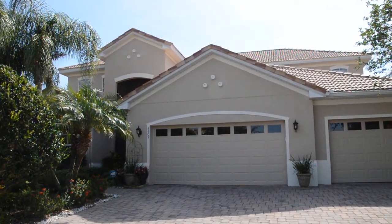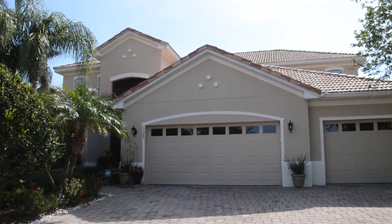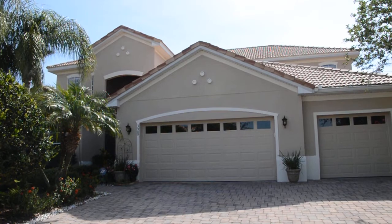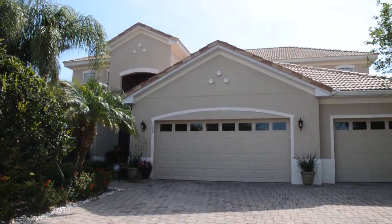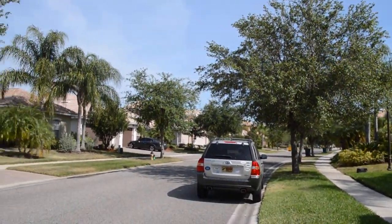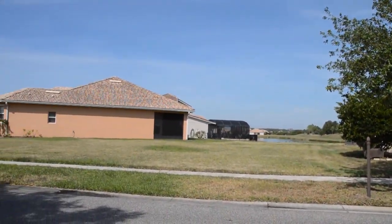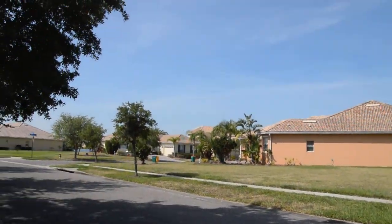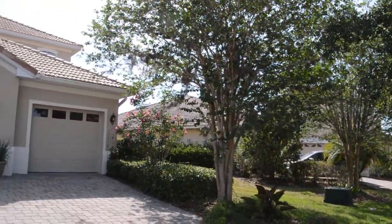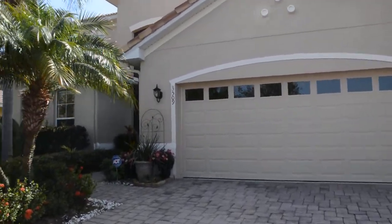This is 3509 Sunset Isles Boulevard in Kissimmee in the subdivision of Bellalago. It is a 4-bedroom, 3.5-bath, 3,135 square feet, heated. It's also a pool home. Home was recently painted on the outside.